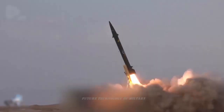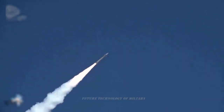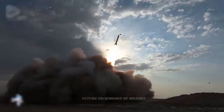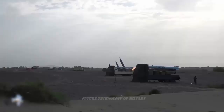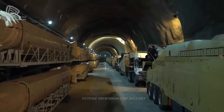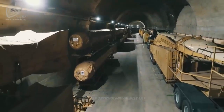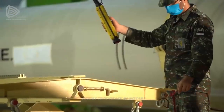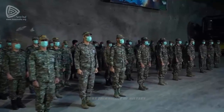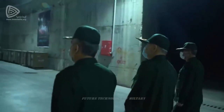Specifications. The Sejjil missile has a length of 18 meters, a diameter of 1.25 meters, and an overall launch weight of 23,600 kilograms. It can deliver a payload of around 700 kilograms to its 2,000 kilometer range. Presumably the missile will carry HE warheads until Iran gains nuclear warheads. The missile's maximum range is about 2,000 kilometers, though these figures are based upon a missile fuselage with the weight and performance characteristics of aeronautical-grade steel.